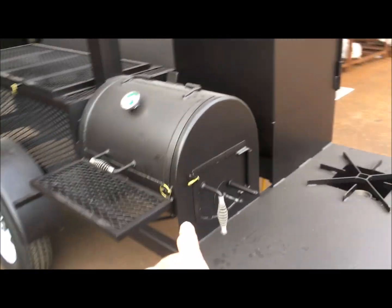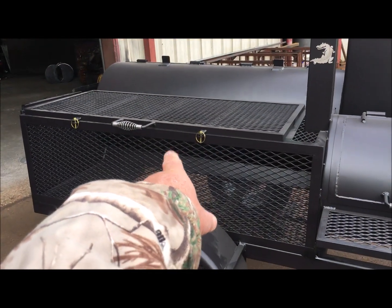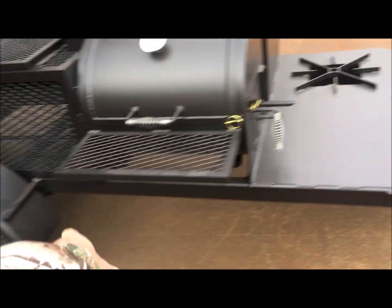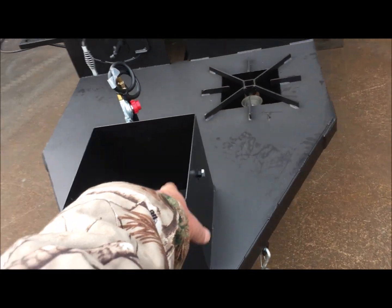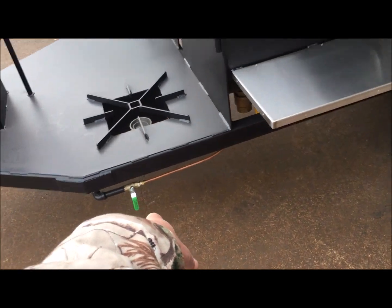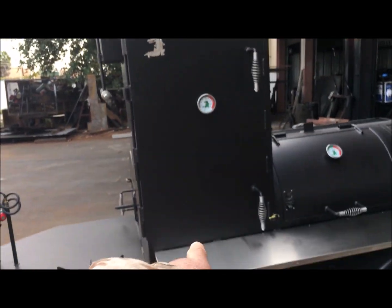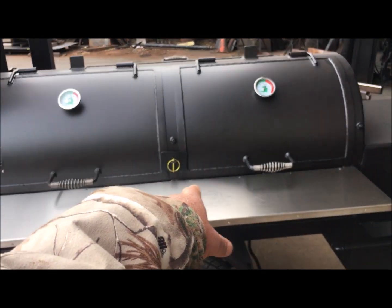Got a nice grill over here, 106K fryer burner, lock storage box, 3,500 pound Dexter axles, propane tank holder, quick connect regular hose. Again, your fryer burner, control valves. You got your vertical smoke box, dual birdhouse stacks, 24 by 60 two-door main chamber.